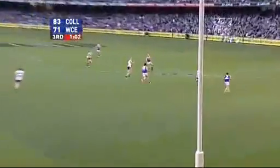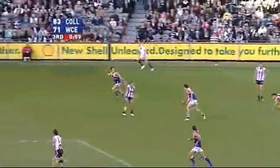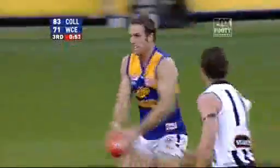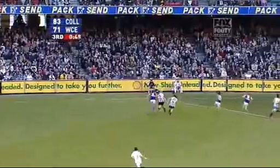Not sure what to do with it. And then kicks in the direction of Seavey. Beautifully roved. That was Hearn. To Rowan Jones. Back to Hearn. Now Judd has been quiet this quarter. Kicks inside 50. Looking for McDougall.